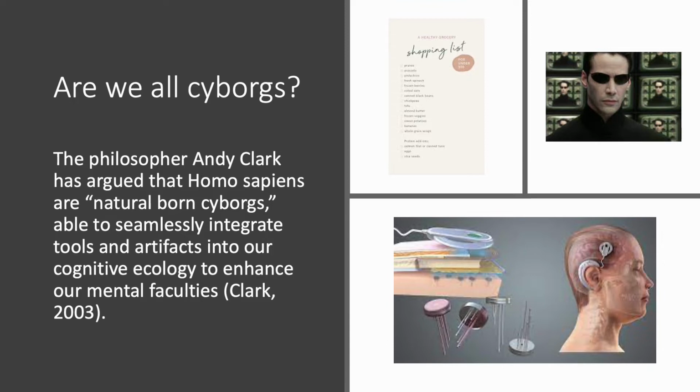But what does have a basis in reality is something like a grocery list, right? And even that example might be a little dated now that we all have Instacart, right? And we can order our groceries online, which is another example of cognitive offloading. But even something as simple as physically writing a grocery list and going to the store is an example of cognitive offloading as well.